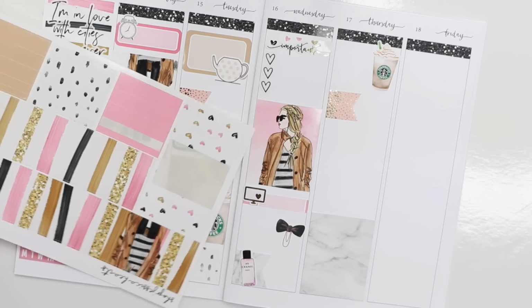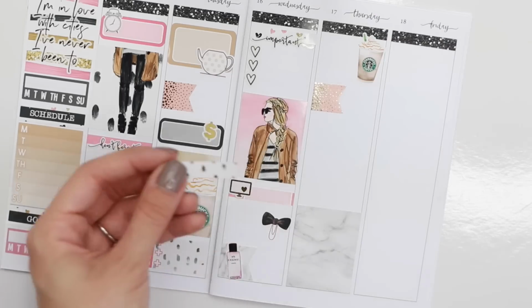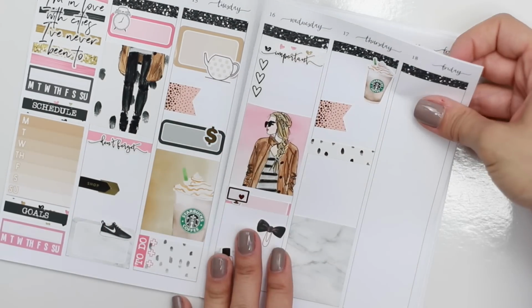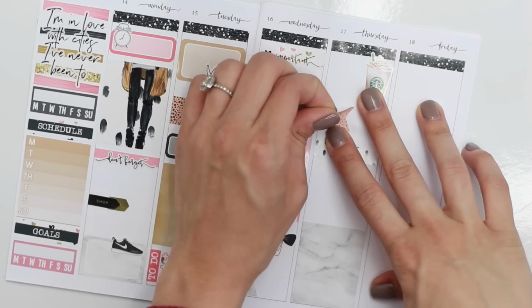And then I started working from the bottom up just to see how much space I had. I wanted to put that full box at the bottom. It's just easier for me to see how much space I'm working with when I know I want to put a full box in a particular place.